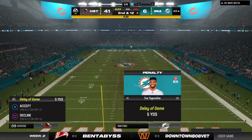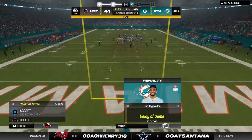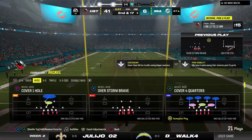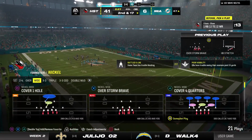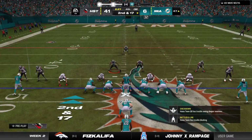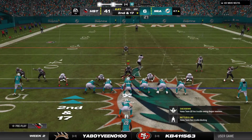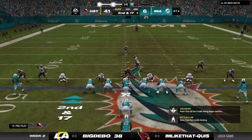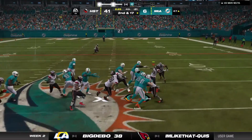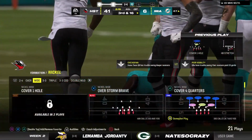Boy, and now they can't even get a play off. Did you see the replay? How was that? So they accept the penalty, of course, and push the offense backwards a bit. Right back to Achane on 2nd down. And they only get a yard back there. They'll be left with a 3rd down and long.